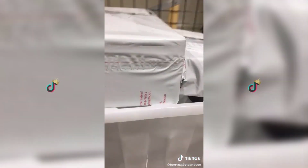Towards the end of the day, I make my way to the post office with all of the packages. Sometimes I even take them home because my husband gets lonely, and that's all.